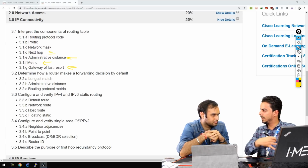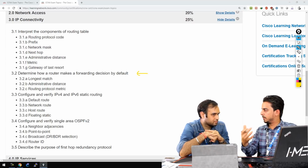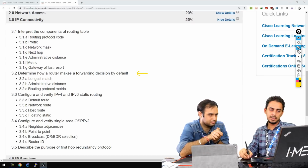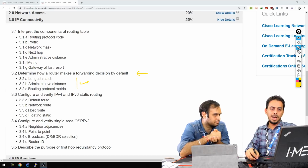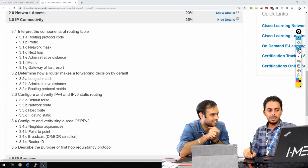Next hop, it's completely okay. How the router decides the best path to a destination, that completely makes sense. I don't think these parts are that big to cover. Other than that, they only want you to know IPv6 and IPv4 static routing. They just want you to know how to configure IPv4 and IPv6 static routes.